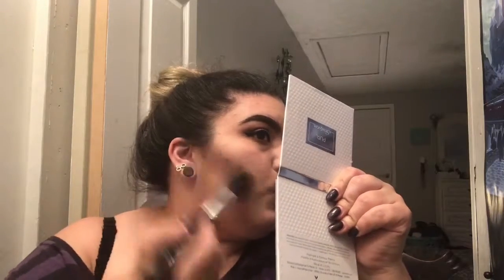Alrighty, sculptor palette. I need a little contour. Oh, sorry, the contour. I'm just gonna use this for the contour. What I like about these is they're a warm, cool tone. I'm gonna blend it out, because look at that.